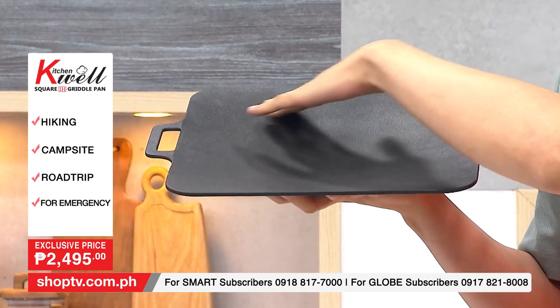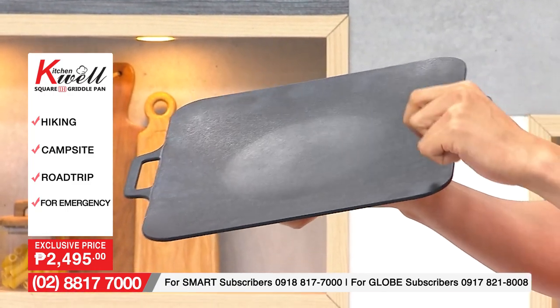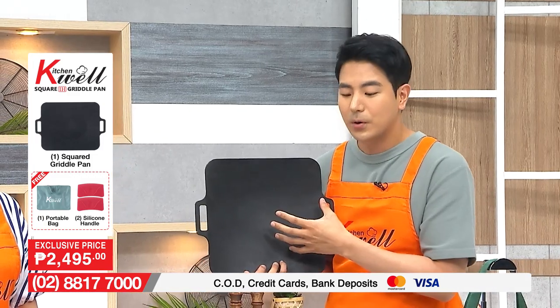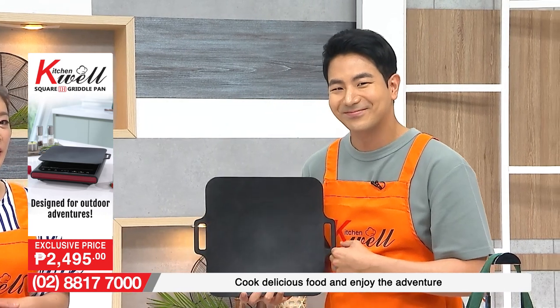Also, it's coated with strong titanium inside and out for non-stick and scratch resistance. And of course, it is compatible with both gas and electric stove, and of course, IH induction. Amazing, isn't it? That is so lovely.